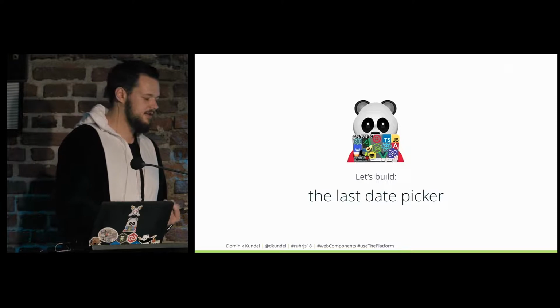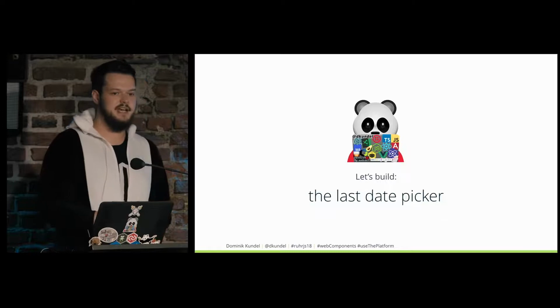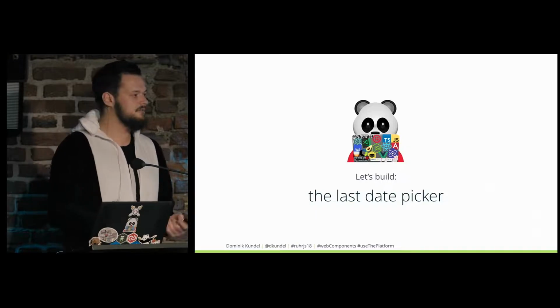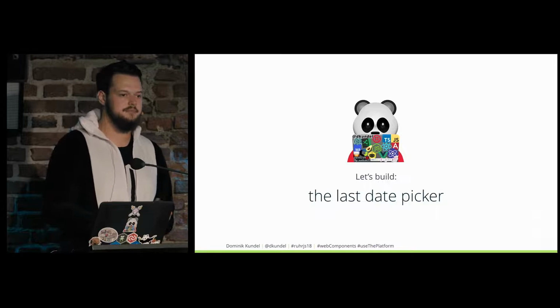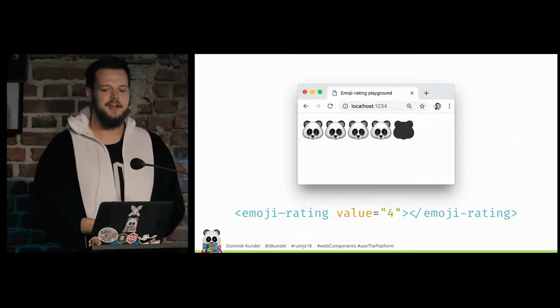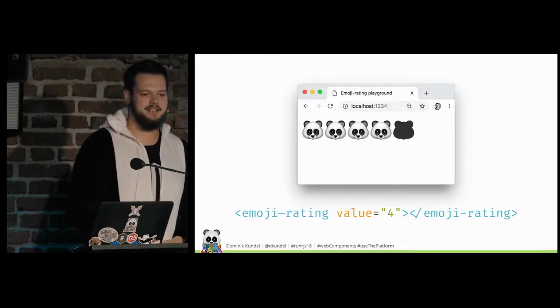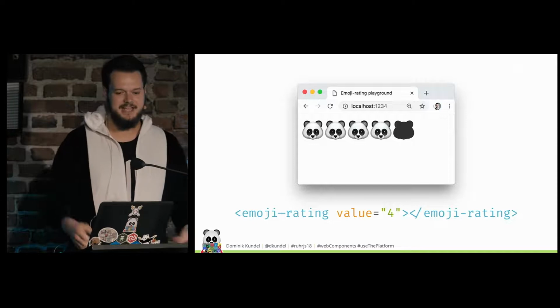And with that, I figured, let's do some live coding because I like doing that and build the very last date picker so we never have to do that again. But if you've been here last year, you might have seen Paul's talk about the problems with internationalization of date pickers, and we would probably need like a couple of months to build this. So instead, we're going to build a rating component. And as I said, I'm part of onesie.js, so it's not any rating component, it's going to be an emoji rating component. Because what I want to do is I want to allow you to rate my talk after this talk using pandas, so hopefully you will give me 5 out of 5 pandas, maybe less, we'll see how the live coding goes.